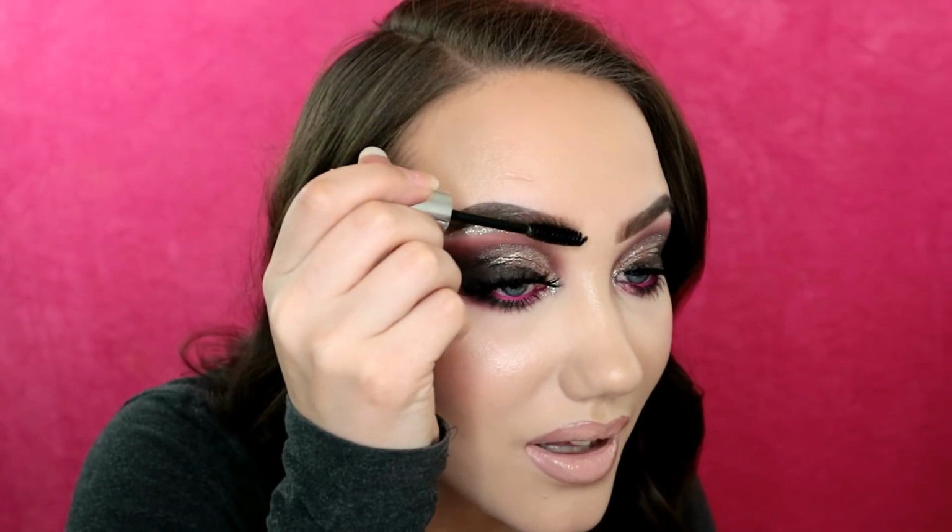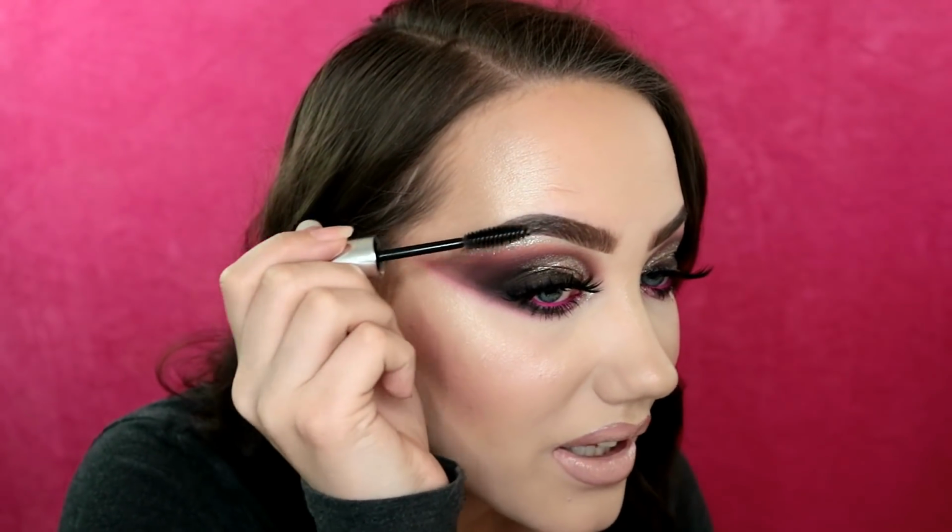Here we go then, this is my finished look. Super smoky, super dramatic, maybe a little bit over the top, but you know, that's my kind of style. A lot of nice glitter, a nude lip, and a nice flawless foundation with a gorgeous highlight.